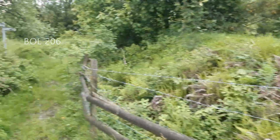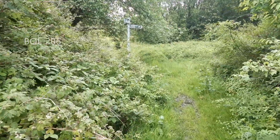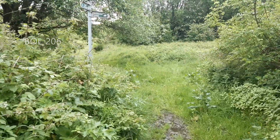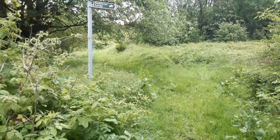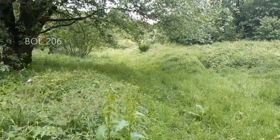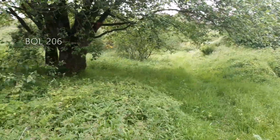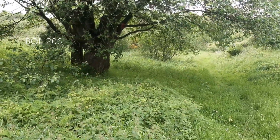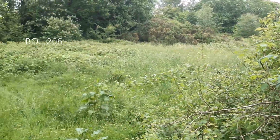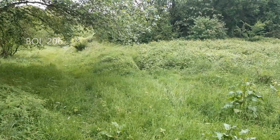Ah, yes. And you've got a well-signed junction here, and it's getting rather wet underfoot, but going straight ahead, that's BOL 205, and going to your right is BOL 204. So this is the end of BOL 206.